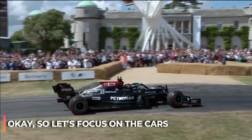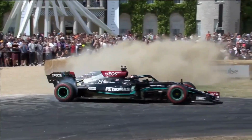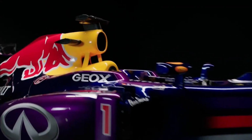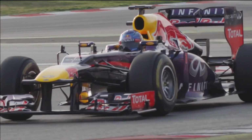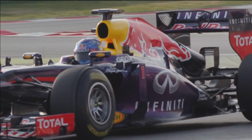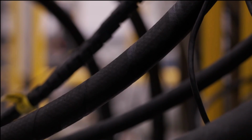Okay, so let's focus on the cars. In this incredible sport, the past 70 years have seen the biggest evolution in cars, all the way from the engine to the components used to build it, to the materials used, and the car's bodywork has changed season by season as technology rapidly advanced. So what did all of this evolution do for performance?